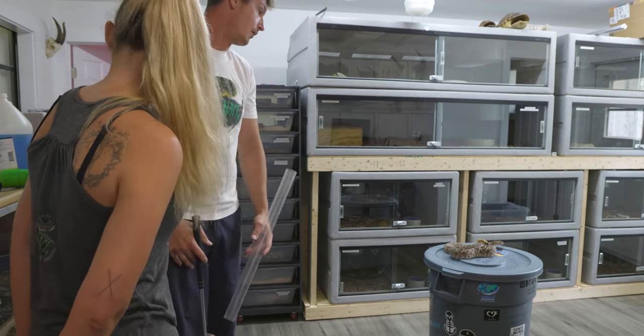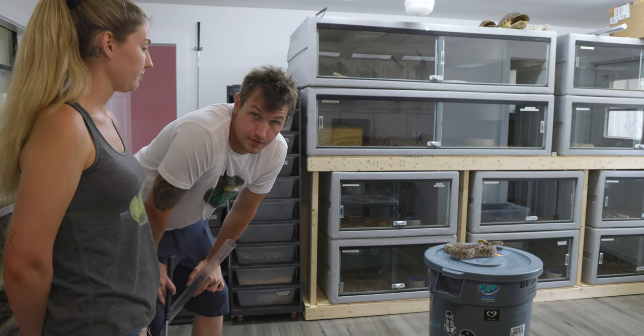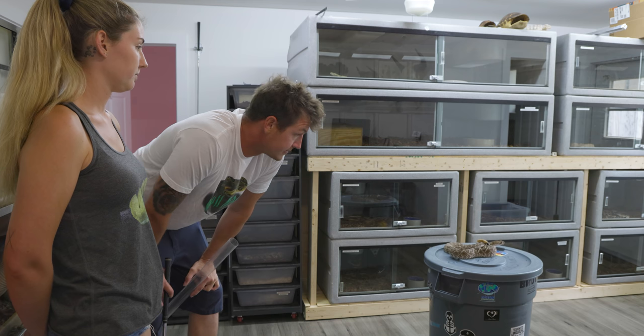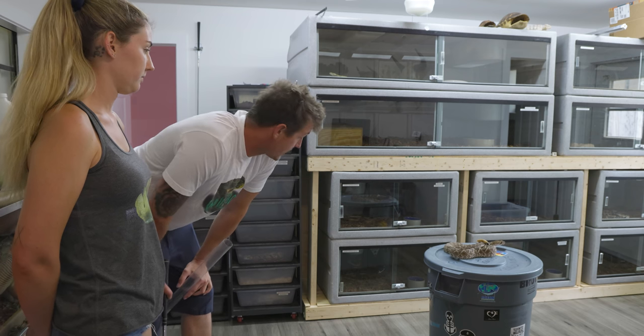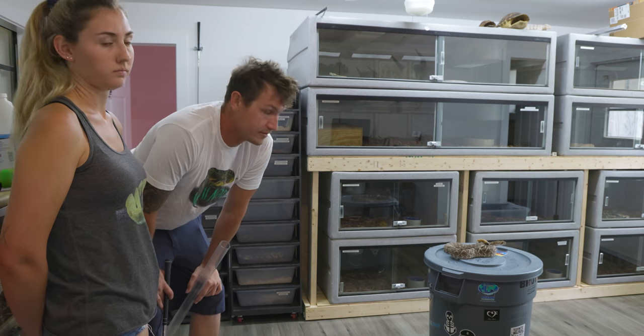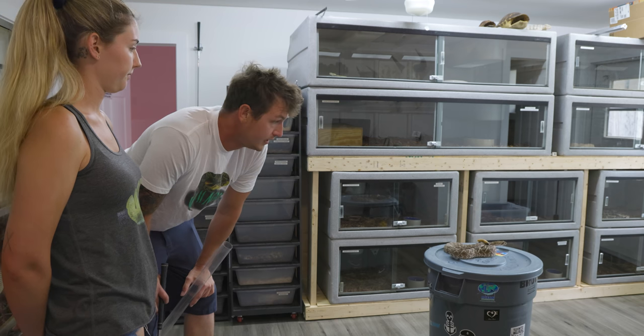All right, what I was saying before the camera died, normally we do this on the ground. It's a lot easier for the snake, especially when they're backed up into a corner. They can't necessarily back out of the tube. So we're gonna go ahead and put her on the ground. You're not gonna be able to see this part, unfortunately, because the camera is on a tripod and I'm gonna need Summer's help as soon as I get done getting her in the tube.